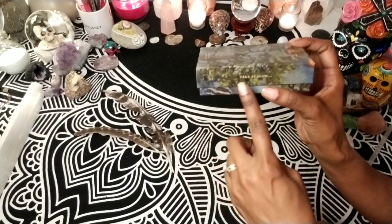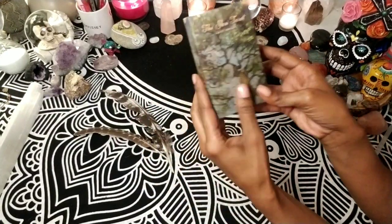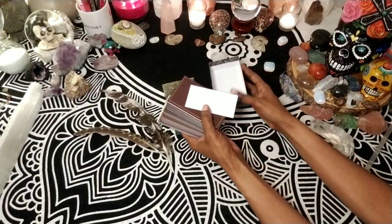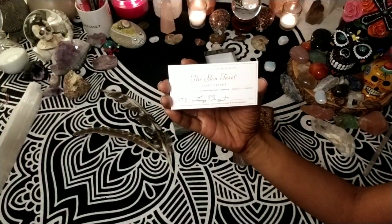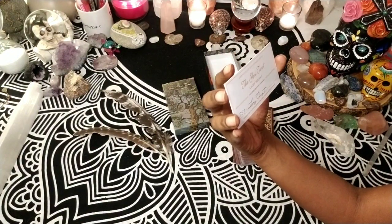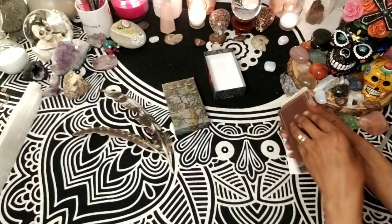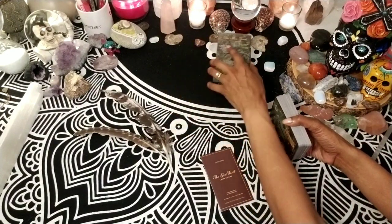And on the side here it says, take it slow. And then on this side, take your time. Wonderful reminders that I constantly need. So the box slides open like so. And the deck came with a certificate of authenticity. And it says The Slow Tarot by Lacey Bryant, first edition tarot deck plus guidebook, published April 30th, 2019 by Modern Eden Gallery. And it's number 553. Nice. So that's cool. I'll keep that in the box.